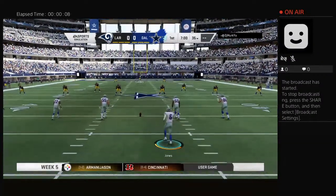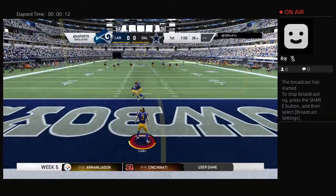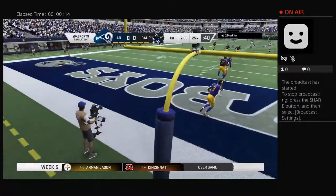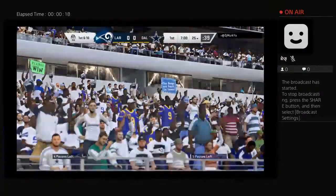Seems like we were just starting training camp, but here we are in October, and off we go on EA Sports. And this will not be returnable. It's out of the back of the end zone for a touchdown.